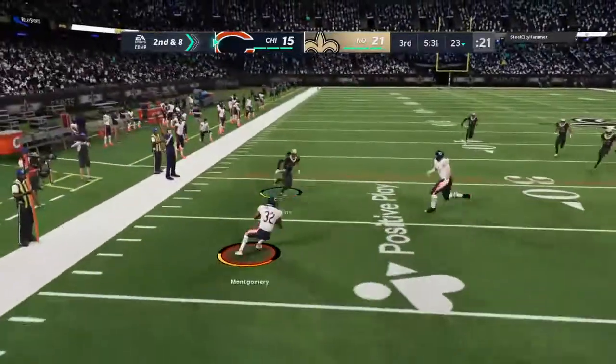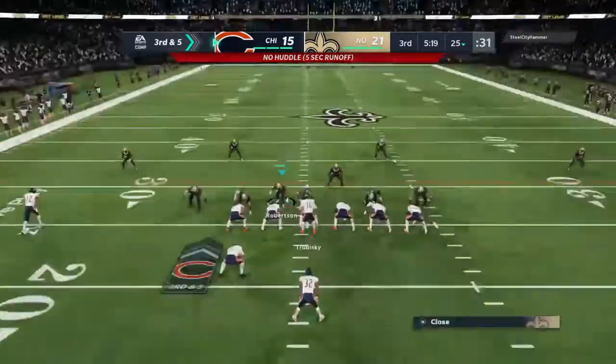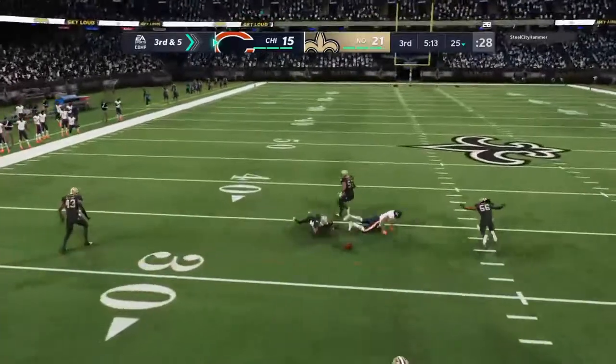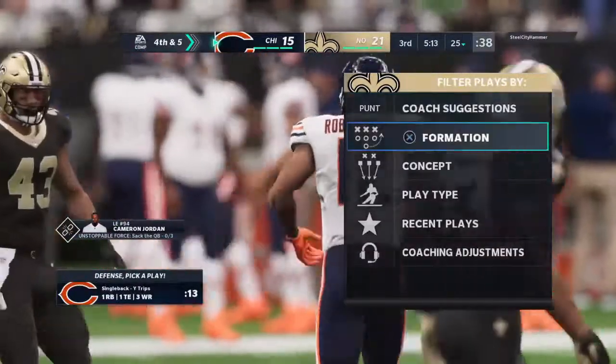Second and 8. Trubisky. That's caught by Montgomery for a 3-yard gain on the play at the 25. Here's Trubisky to throw. The coverage is too good there. The contact popped the ball free, and it's fourth down.